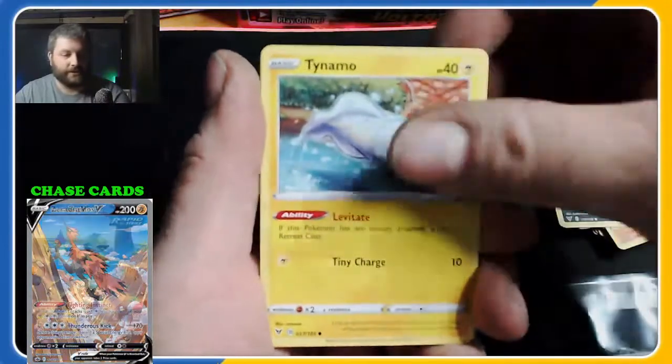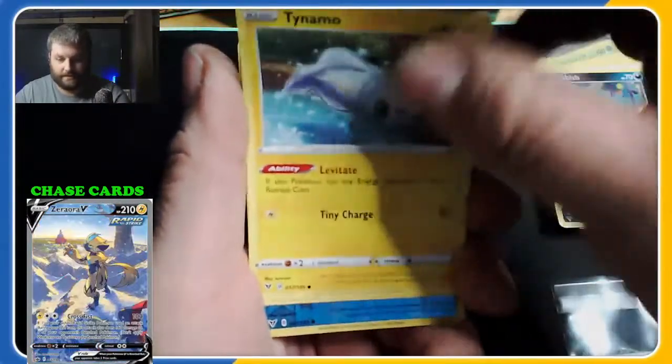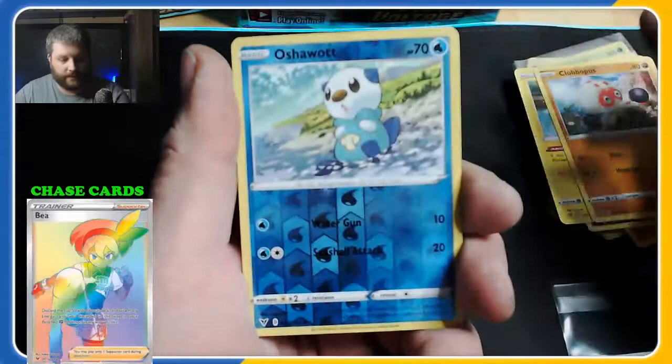Whismer, Trubbish. Cleverpuss. We have an Oswald. And a Lycanroc.